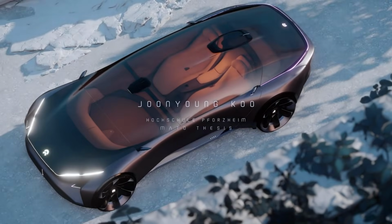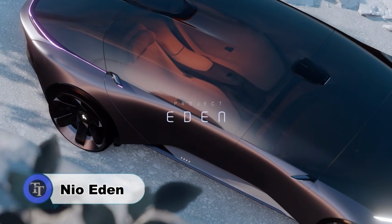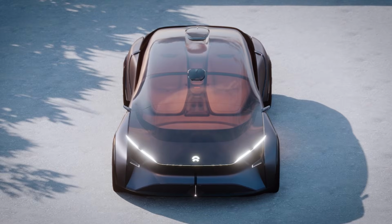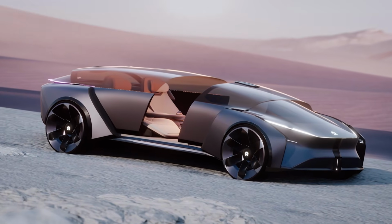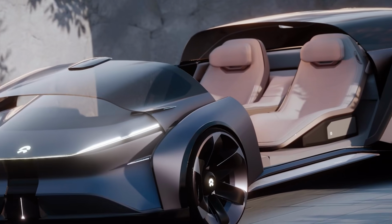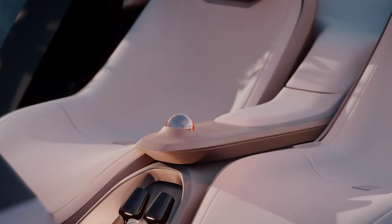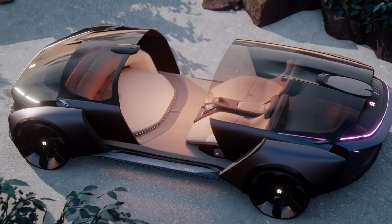What if your car could literally open up and merge with nature around you? This is the Neo Eden, built around one idea: connecting humans, nature, and AI in one space. First thing you'll notice? Glass. Everywhere. The windscreen stretches to the front wheels, blending seamlessly with the roof, sides, and rear. It feels less like a car, more like a moving greenhouse.